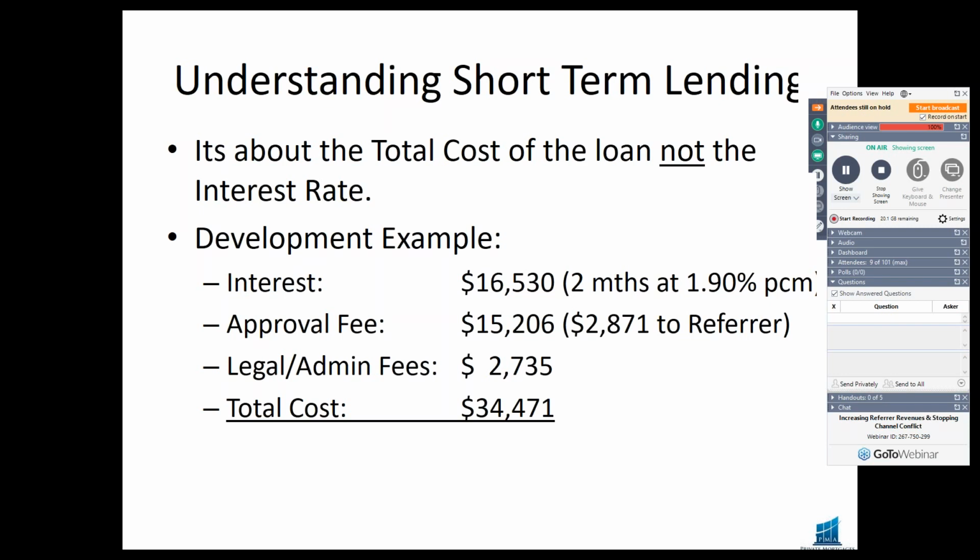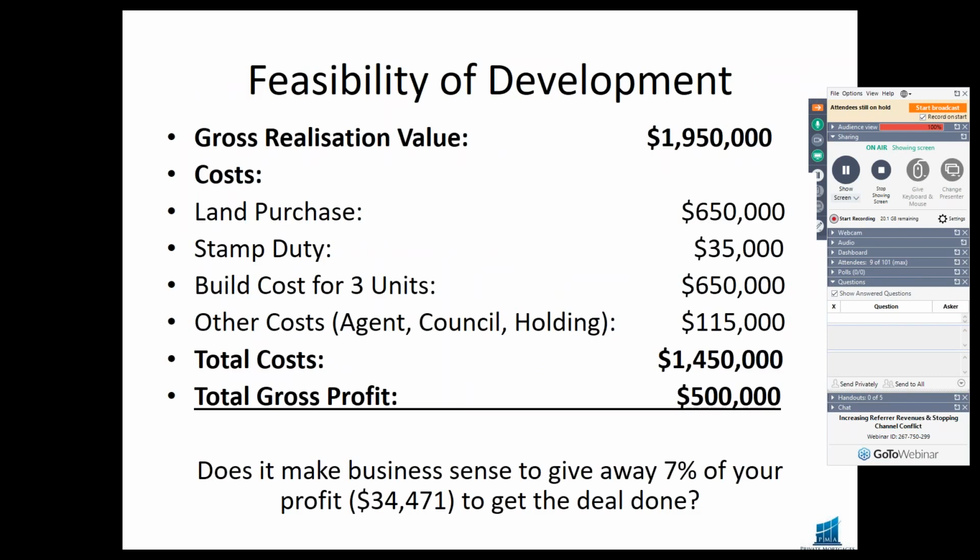Now, that can make a lot more sense to a client because it allows them then to make a business decision. Is it worth spending $34,000 on this loan to get the deal done? So what a lot of the clients do, and what we urge them to look at, is look at how much profit they're making from this transaction and see if it makes sense to spend $34,000.